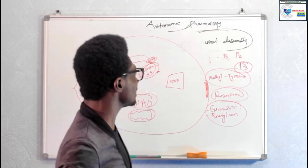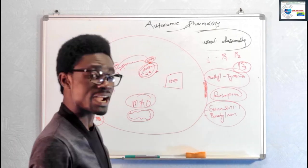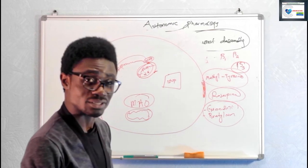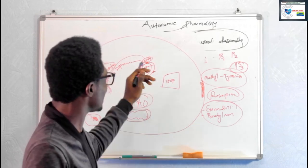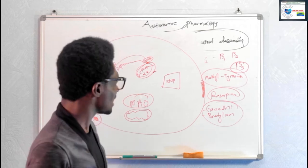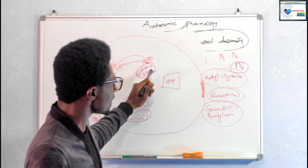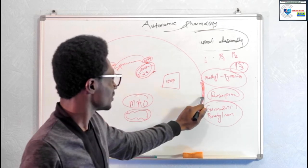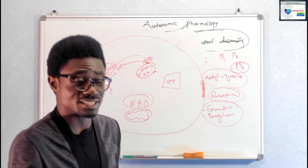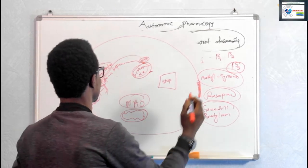So all of these drugs that we talked about right now: we talked about metyrosine, which clings to tyrosine hydroxylase. And then we talked about reserpine, which blocks the pumping of dopamine into the vesicles, thereby subjecting dopamine to the action of monoamine oxidase. And then we also talked about guanethidine and bretylium. These two drugs prevent the binding of the vesicles to the membrane, so exocytosis will not take place, guys. And there is another drug, alpha-methyldopa, guys.